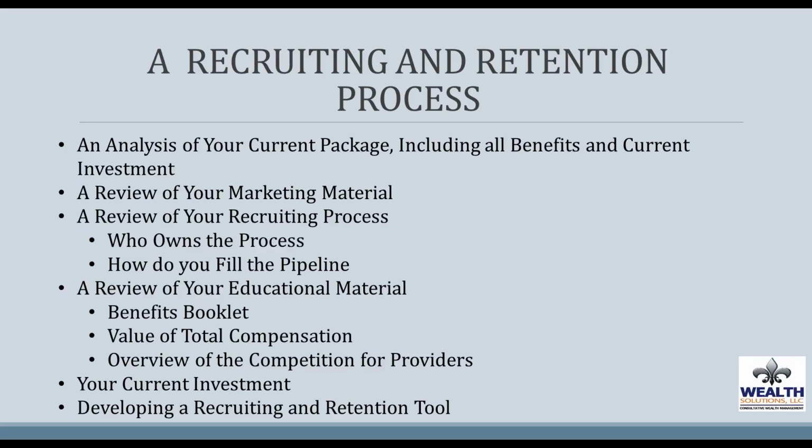What is the value of the total compensation? What is an overview of the competition for providers? Do you know what that's like in your particular area? What about your current investment? What are you investing in your current overall compensation package? And finally, developing a recruiting and retention tool.